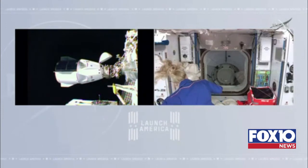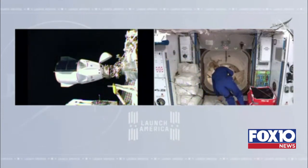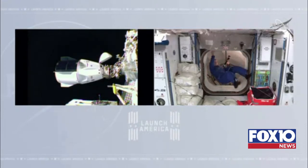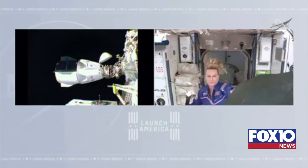Kate Rubens is talking with our Capcom, Megan Levins, who is a trainer. She was saying that letting that air into the vestibule was a little bit louder than she expected it to be. But she did let in 75 seconds of air, beginning to pressurize the vestibule, that space between the APAS hatch on the station and the Crew Dragon hatch.